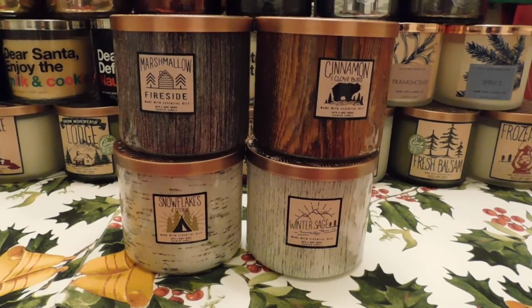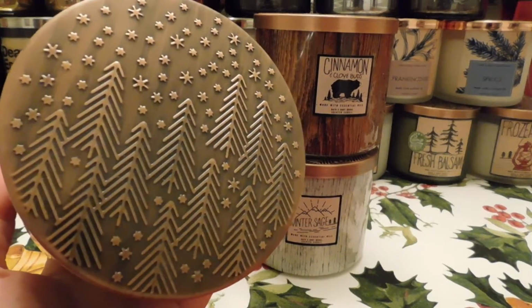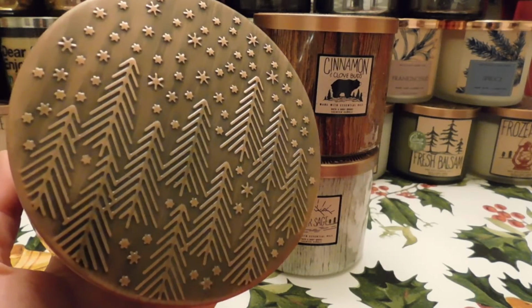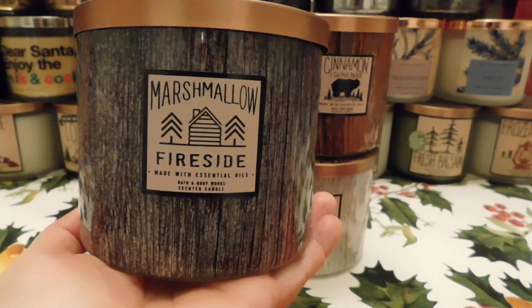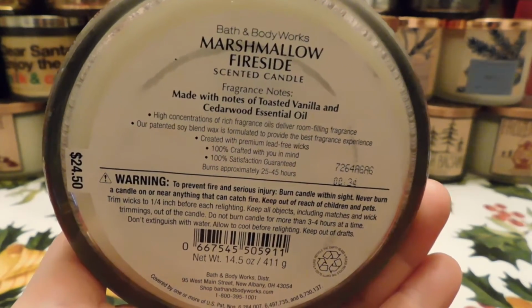The next collection I'll show you is this sort of wood grain collection. It has this really pretty copper lid with the snowflakes and trees. This is the same lid that the Camp Winter collection has. The first one in this collection I'll show you is a Marshmallow Fireside. This one just says made with notes of toasted vanilla and cedarwood essential oil.